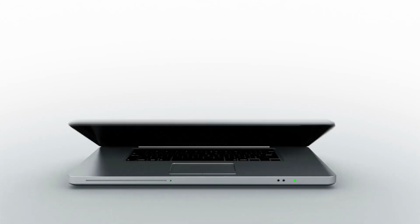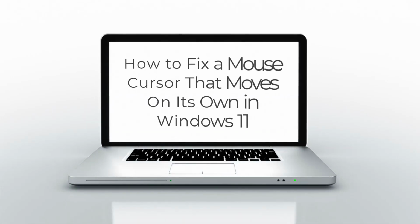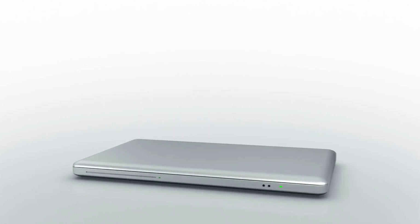Hi everyone. If your mouse has also stopped obeying your orders and is roaming on its own, you will find different solutions in this video to regain control.